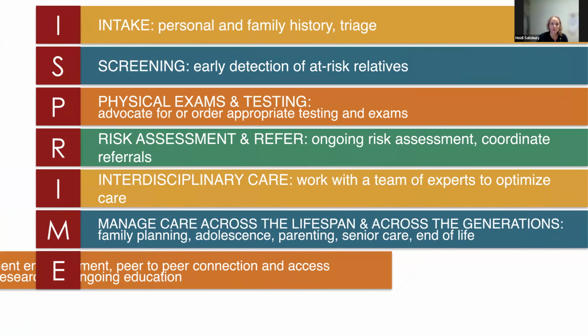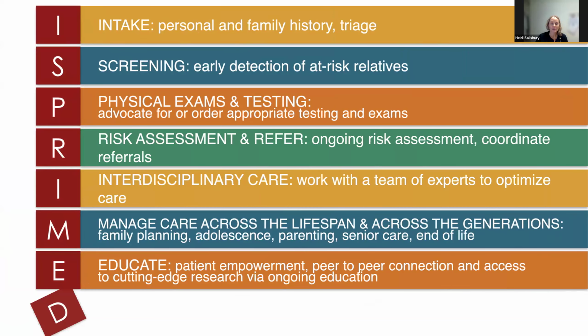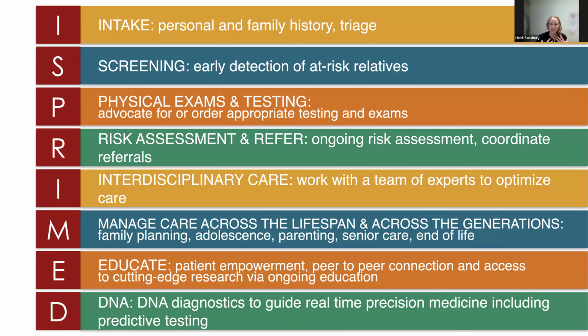And then risk. When we evaluate an individual to see if they have any signs of disease, either by test or genetically, is there a signal that they are at higher risk and might need to be protected with a defibrillator, like in Cassidy's case? That's early intervention, and it can potentially prevent the trajectory of the disease. Interdisciplinary care is really working with your cardiologist, your genetic counselors, and your patient to move care forward. And then committing to patients and families and thinking about their care through the lifespan and across the generations is a really important piece of this.